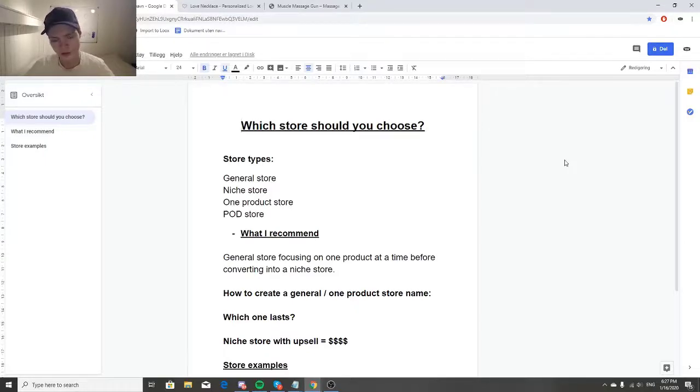But yeah, why I wouldn't really start with one product stores is because you have to recreate the whole store every time you fail. If you test a product and you don't get sales, you will have to recreate the whole store every single time, and that's going to be kind of boring. Let's say your product fails, you have to recreate the top of the store, the pictures, the home page, and the product page, and you have to add in more stuff.